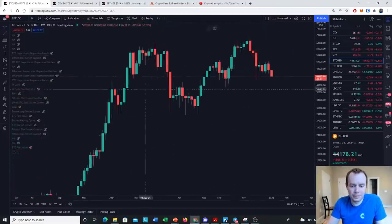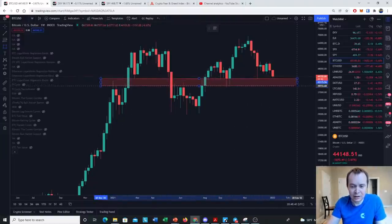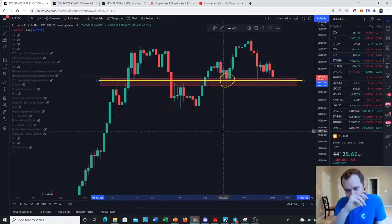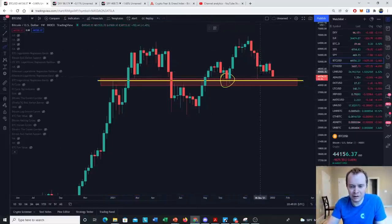Maybe 42 to 43K. These things are pretty fluffy, right? Clearly this is some level of support. The prior drops from back in September took us all the way down to 39K, and 42K is where we had the local top back in January. So I would think there's going to be some support in that area. We already saw some support at around 42, 43K on this initial wick to the downside. So it stands to reason that there's going to be some support in that area.